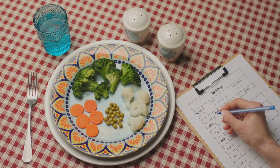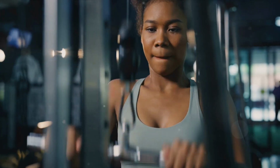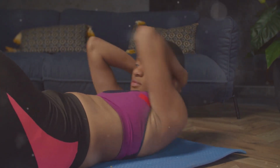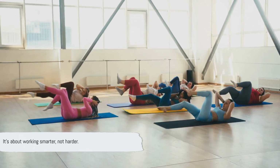Achieving a six-pack chest requires a commitment to two major aspects of your lifestyle: diet and exercise. A balanced diet is the foundation of any fitness goal. It provides your body with the necessary fuel to perform, recover, and build. Regular exercise, on the other hand, strengthens your muscles and burns off excess fat. It's about working smarter, not harder.